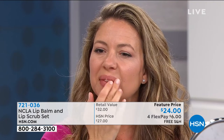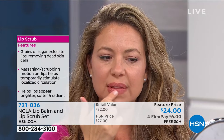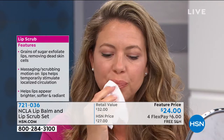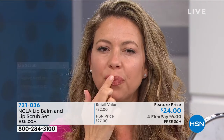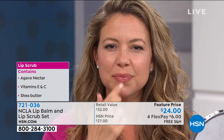Yes, and that is definitely my little secret. I like to use the lip scrub right before I'm applying a lipstick or a lip color as well. That'll create a smooth canvas for me. It'll get rid of any flakes, get rid of any dead skin. And it really will just have my lipstick not settle into any of those fine lines.